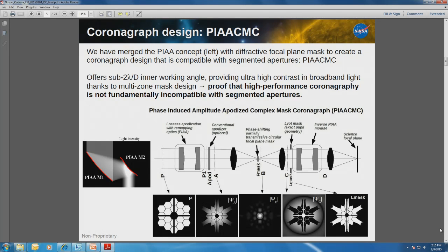You then re-image it back into what would be a pupil plane. It goes through the inverse PIA. Well, you go through a Leo stop there, which blocks the light which goes where the pupil normally wasn't, plus any trimmed off pieces that you need. And then you go through the inverse PIA, which is just the same input optics that did the apodization, but flipped around backwards to undo it. And then now you have an unremapped set pupil plane, which you then re-image to a camera.